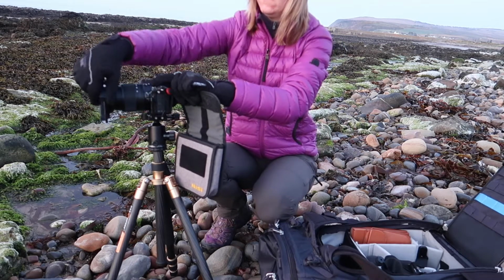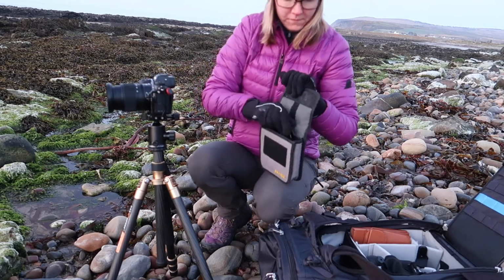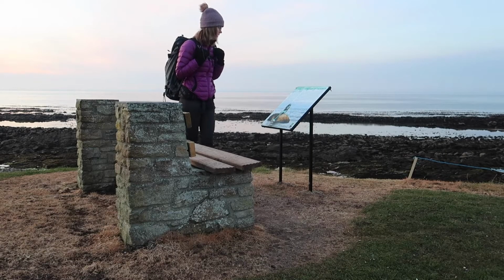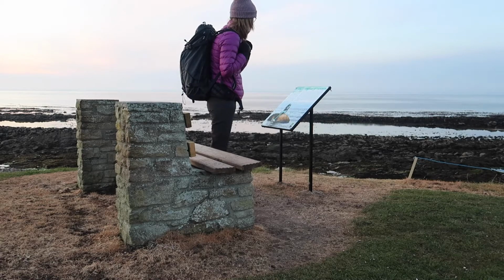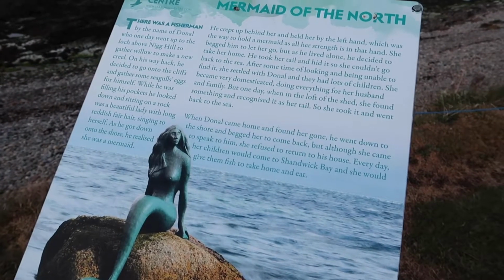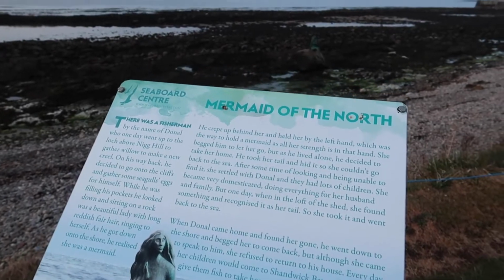Those images ended up turning out better than I'd expected. The colours in the sky were beautiful. The mermaid is part of the Seaboard sculpture trail, so following my shoot, I had a look at the other sculptures.